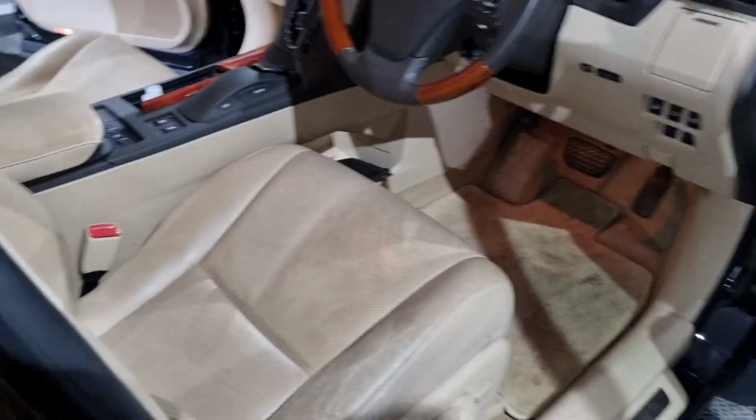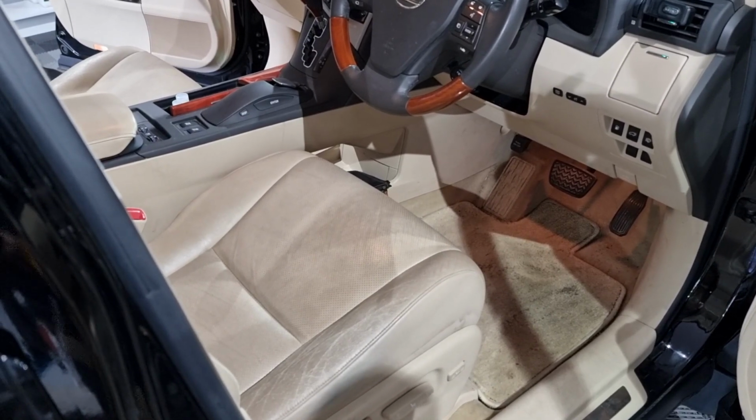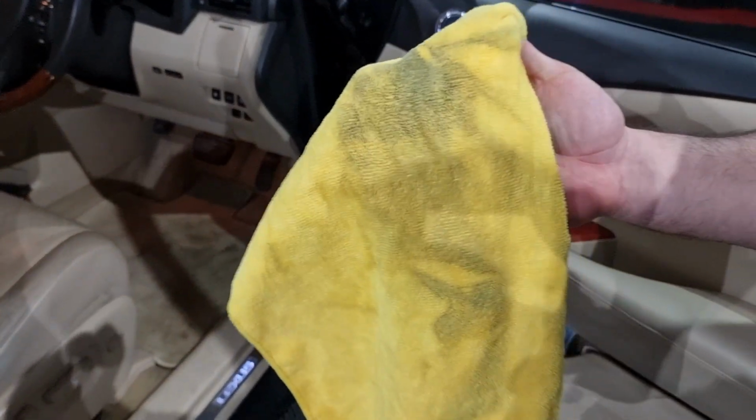So we'll stop the video here and we'll go back to doing this car and maybe do an after shot if we have time. Otherwise, I think that the product did what it's supposed to do very well.